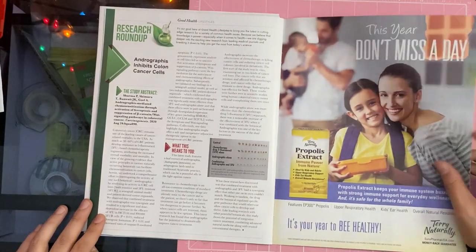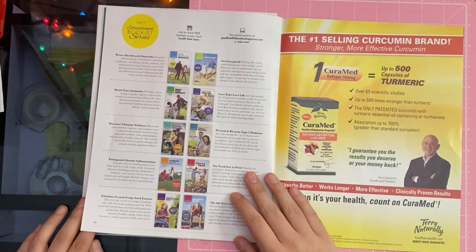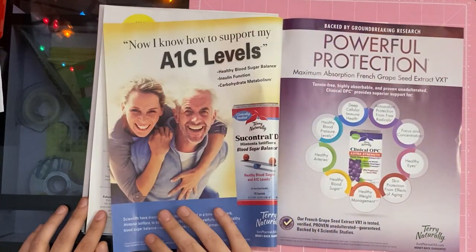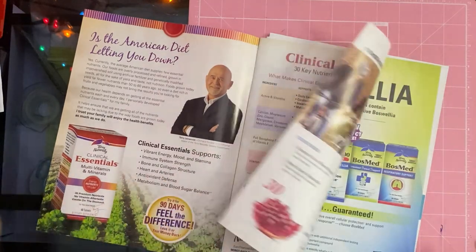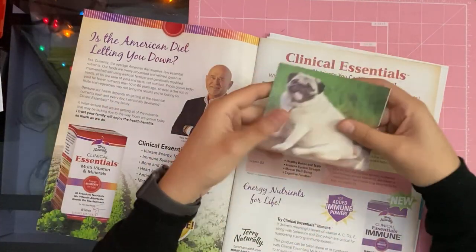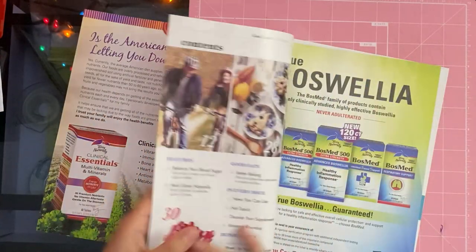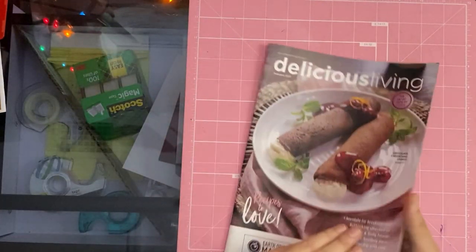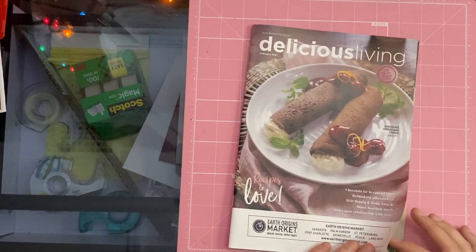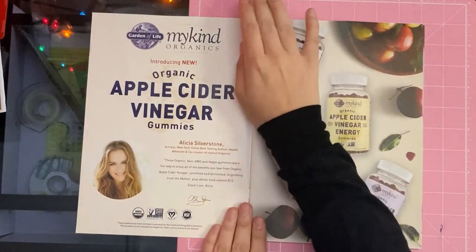So as I was saying earlier, I like going through these free magazines, because they're not magazines that you see very often. Sometimes you'll find cute little images. Like, we would have never found this little guy had we not looked at this magazine. I think I've pretty much got everything I wanted to use. I might look through it later though. Delicious Living. If you see anything I did not pull out, please yell at me in the comments. I talk a lot.